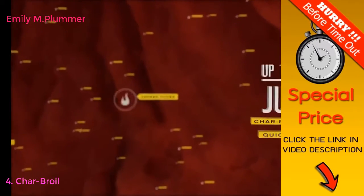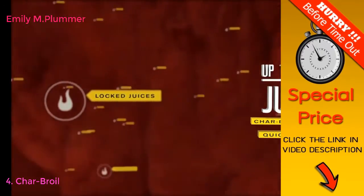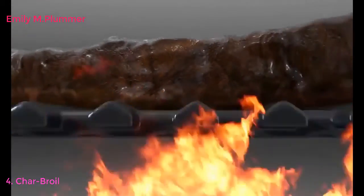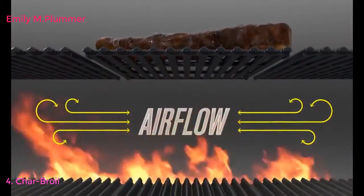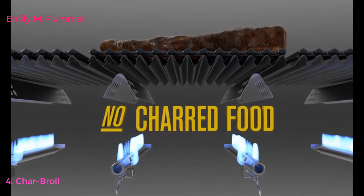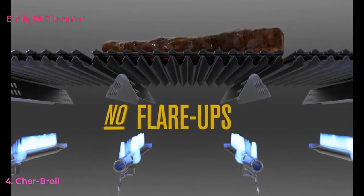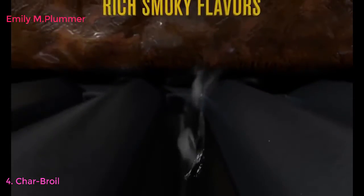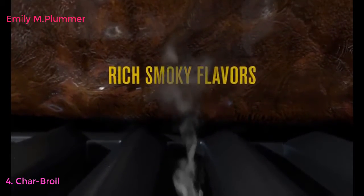Cooking with true infrared ensures your meals are 50% juicier than cooking with a traditional grill. True infrared also means no flare-ups, and that means no charred food. Our patented grate design restricts the airflow that can ignite food drippings and cause flare-ups. With the true infrared cooking system, juices that drip are instantly vaporized, infusing a rich, smoky flavor back into your food.